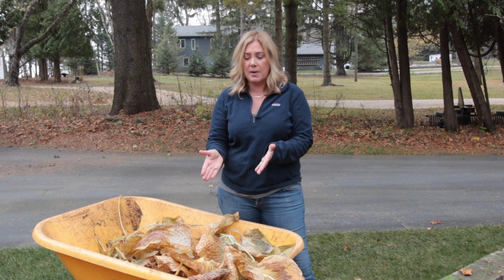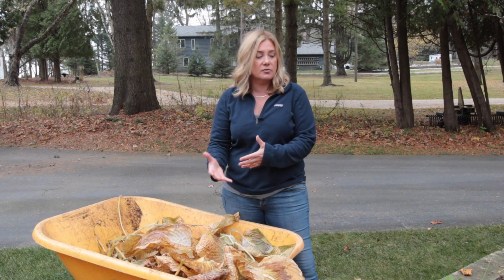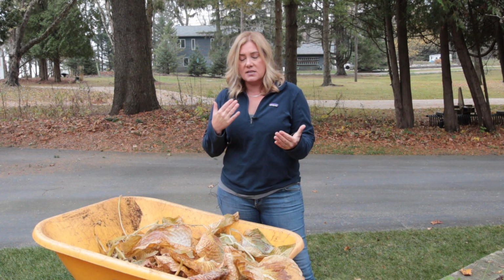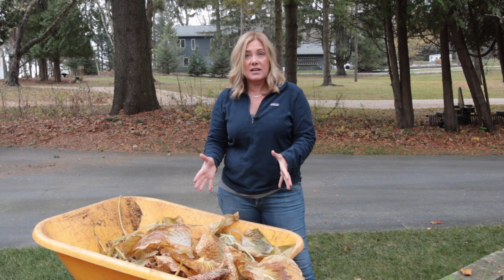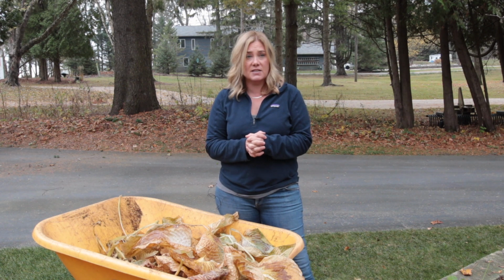So right now I'm cleaning up hostas. This is one of the few perennials that I actually remove from my garden for fall. I do that because I do have a lot of slugs here, and slugs can harbor in there quite a bit. So if I can get those cleaned up now, I think that's better for me. Most of the rest of the perennials I leave standing.